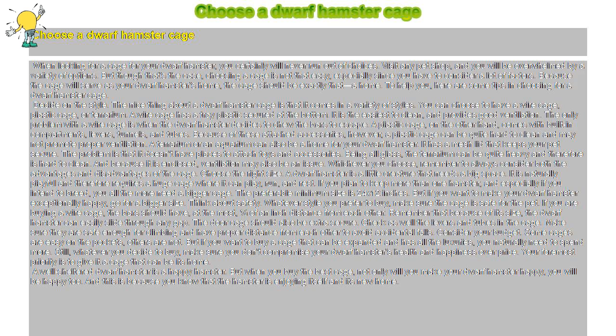Consider your budget. Some cages are easy on the pockets, others are not. But if you want to buy a cage that can be expanded and has all the luxuries, you naturally need to spend more. Still, whatever you decide to buy, make sure you don't compromise your dwarf hamster's health and happiness over price. Your foremost priority is to give it a cage that can be its home.